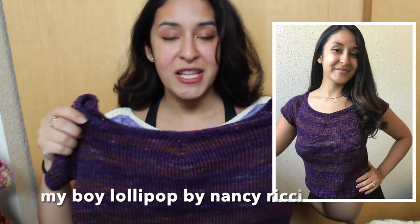And I really enjoyed this pattern. I think one of the frogs I made within a day or two is really fast to knit. So up next we have the second My Boy Lollipop. I really enjoyed this pattern because I modified it so much that it became more of a tee, so it doesn't have that ribbing on the bottom.